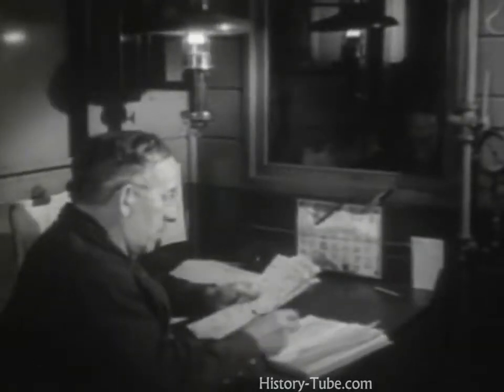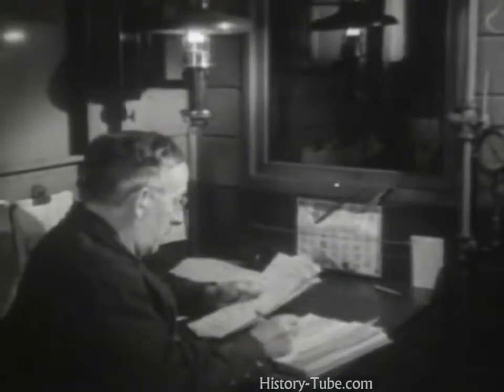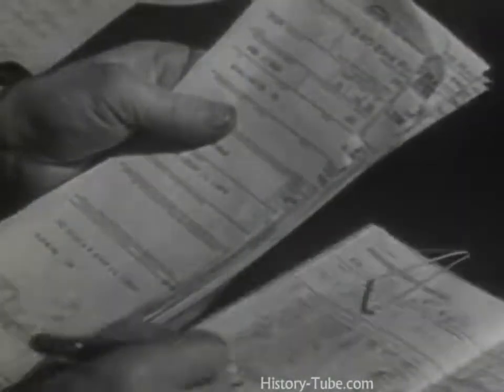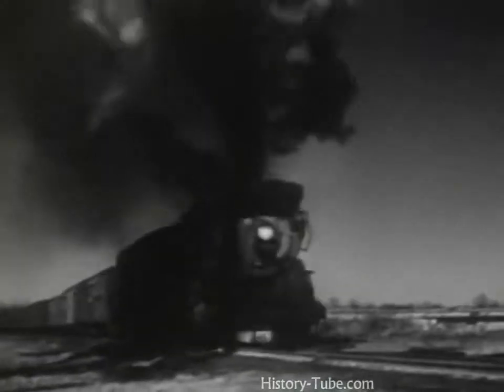The conductor in the caboose keeps a record of all the cars. And the night freight seems to sing a song of work, a song with the refrain, every day, 24 hours a day.